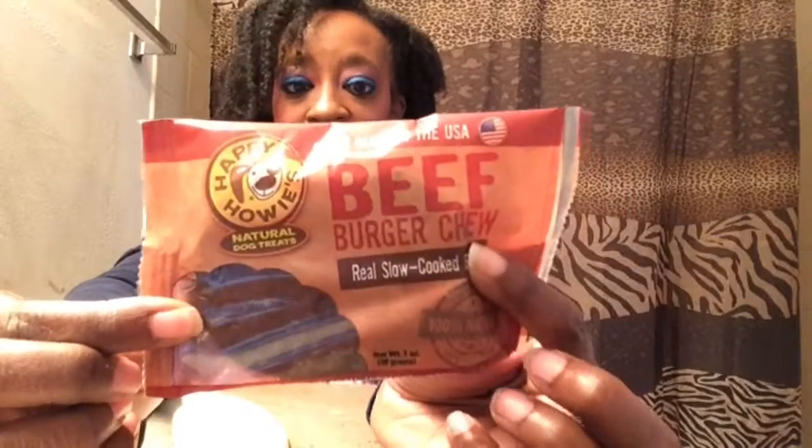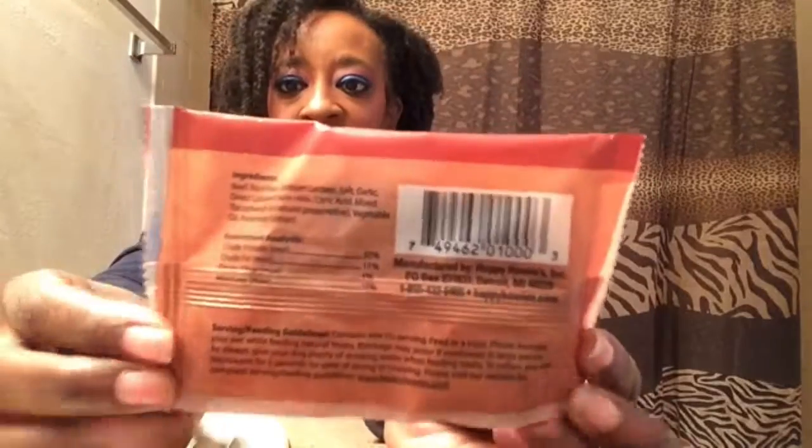All right, next thing I got, this is made in the USA. And one thing I like about BarkBox is that all of their treats are made in the USA, which is amazingly awesome. And they're usually grain-free and all of that. And if your dog has specific allergies, BarkBox will accommodate the toys or the treats for your dog. So this is a chew, Happy Howie's Natural Dog Treats. This is a beef burger chew made in the USA. That's what it looks like there. I'm not gonna open this. Here are the ingredients in case you're interested. You see my dog, because he wants this so bad. All right, time for the treats.